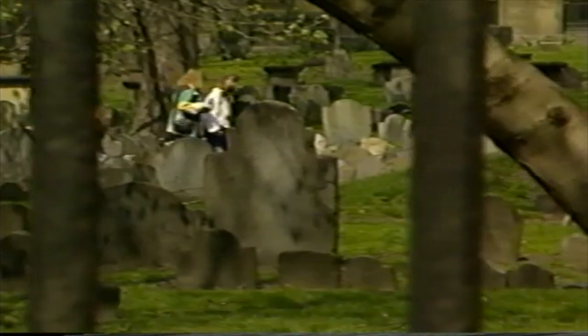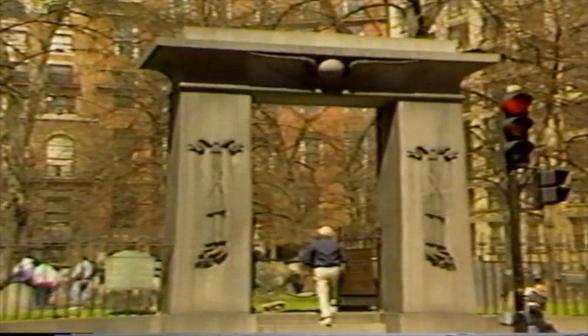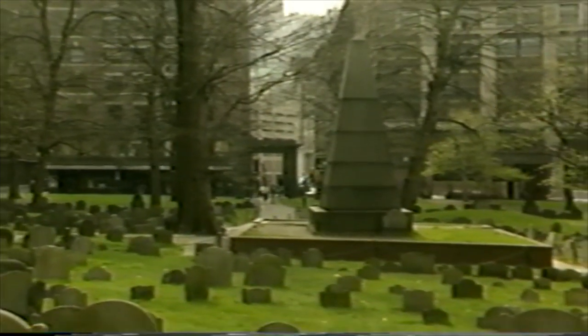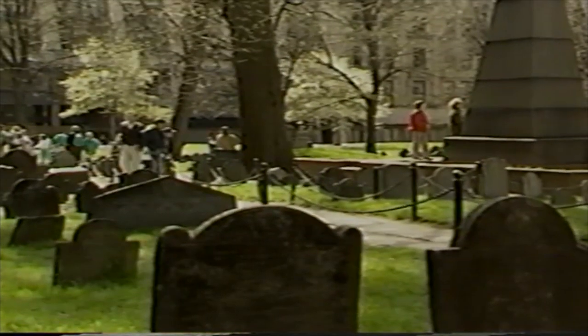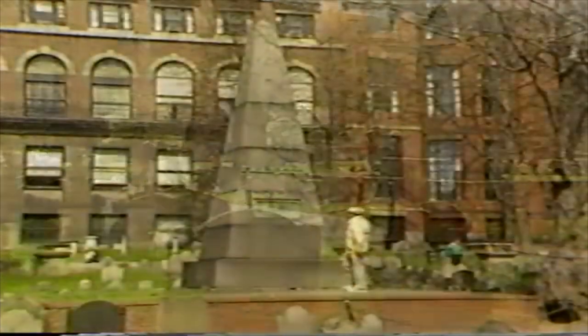Boston was founded in 1630 as a Puritan community. Brimstone Corner was originally part of their South Burying Ground. Later, it held the town granary, and the name changed to Granary Burying Ground. Here, some of the most famous names in history are presided over by Benjamin Franklin's tribute to his parents.